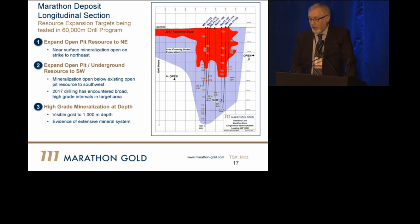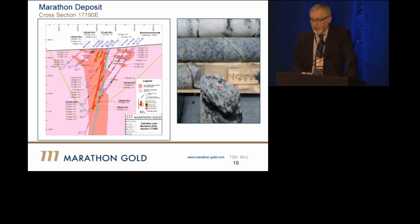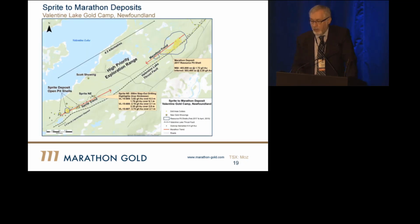The blue, we have deep holes down as far as a kilometer, still in mineralization. This is a big system. It's starting to look like Young-Davidson, a significantly large deposit. In cross-section, it's sort of pipe-like. Again, continuous mineralization in the pipe. We have a large area in between Leprechaun and Marathon that's unexplored.